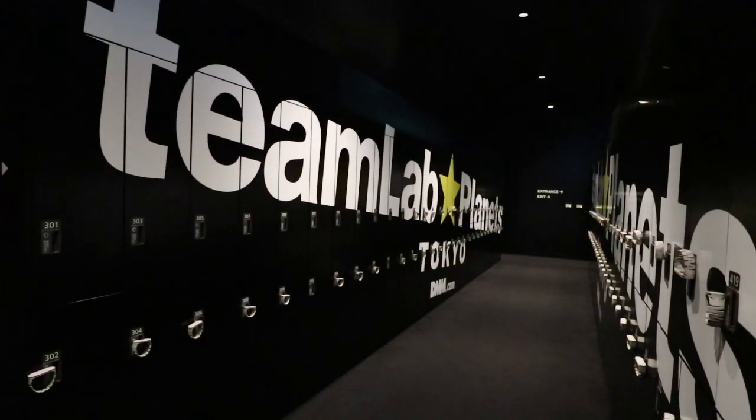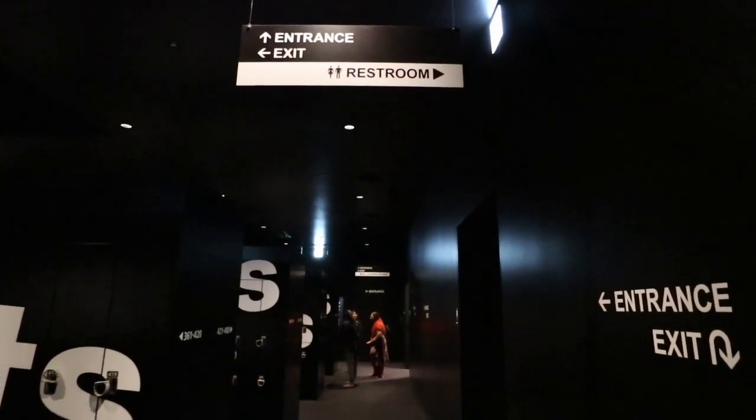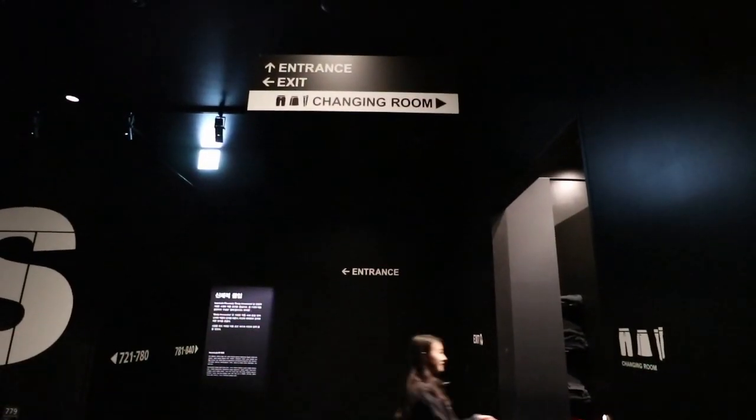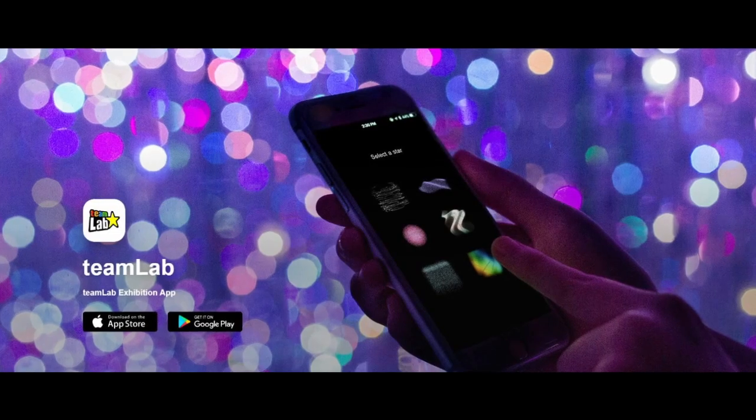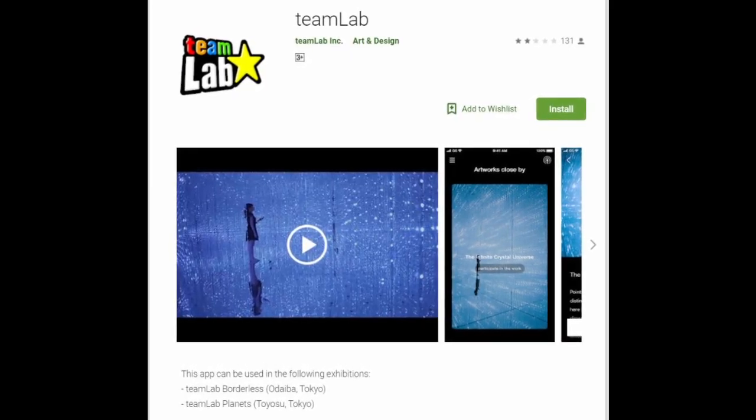This place is fully equipped with lockers for you to drop off all your stuff so you can fully enjoy and maximize your immersive experience. There's a washroom at the start, a change room. They also provide free rental shorts on site, and there's Wi-Fi thoughtfully set up throughout the entire space. Now they encourage you to download the app so you can interact with the artwork. I downloaded the app, but I completely forgot about it because this exhibition was just that much fun.